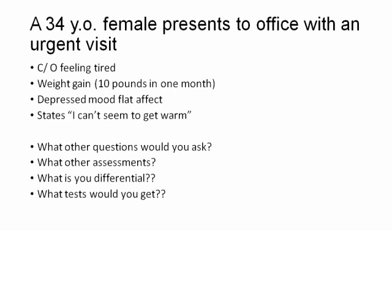Palpate their thyroid, listen over their thyroid. If their TSH is abnormal, you're going to check for antibodies. If it's really enlarged and you can feel it, sometimes I do an ultrasound. Sometimes it's not Hashimoto's. It could be Hashimoto's.